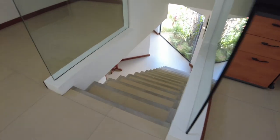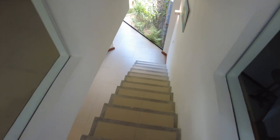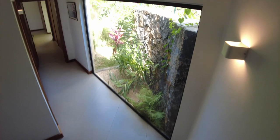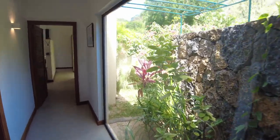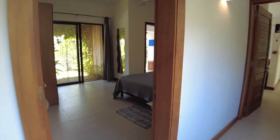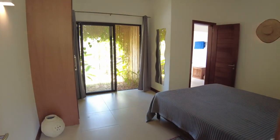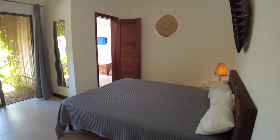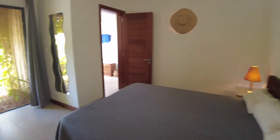Okay, so let's head on to the other bedrooms. I'm going to head back down the stairs. Let's head down here. Okay, going down to the main passage. Okay, we've got bedroom number 2 on the left here. There's the second bedroom, also a really nice cool bedroom, opening up onto the swimming pool, so this is a stunning bedroom.